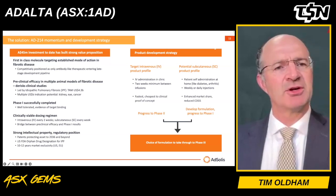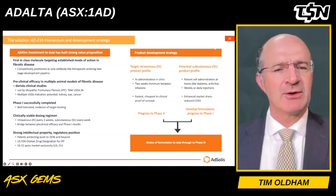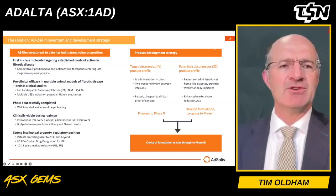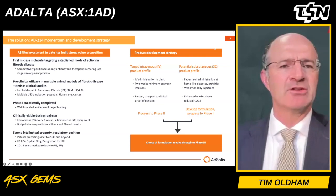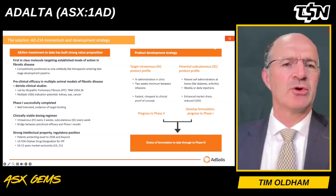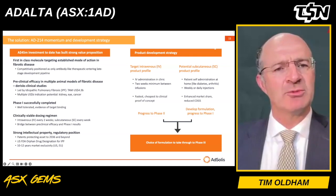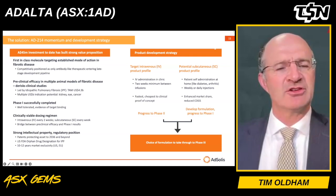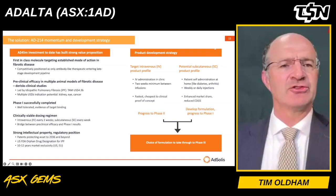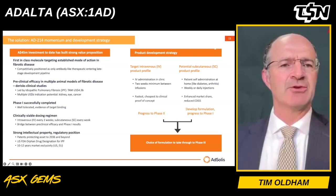We've successfully completed a phase 1 clinical trial of AD214. It was well tolerated with clear evidence of target binding, which again sets us up perfectly to be heading into phase 2 clinical trials. Those phase 1 trials were also able to demonstrate that the likely dosing regime that will be successful in phase 2 is consistent with what our market research tells us is going to be a clinically viable regimen that patients will actually be able to adhere to.